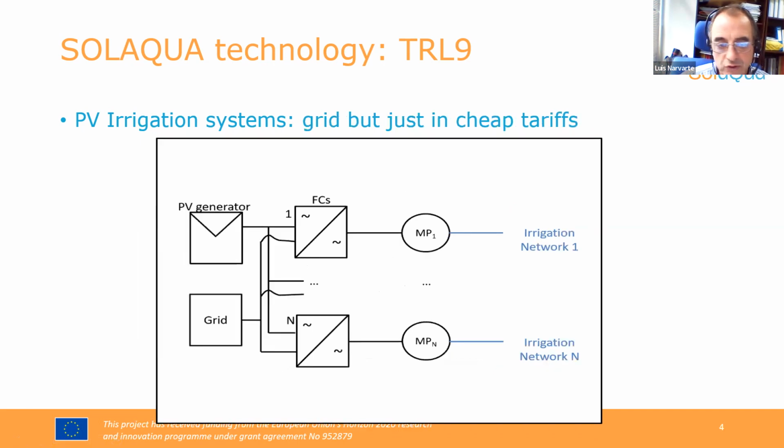We can also use other configurations based on this innovation. For example, we can supply electricity to the frequency converters and the motor pumps with the PV generator, but also with the grid. But we can choose in which periods we can use the grid. This way, we can use the grid just in the periods with the cheapest tariffs, but in the periods with more expensive tariffs, we can use just the PV power. So we can adapt this technology to the requirements and the needs of the end users.